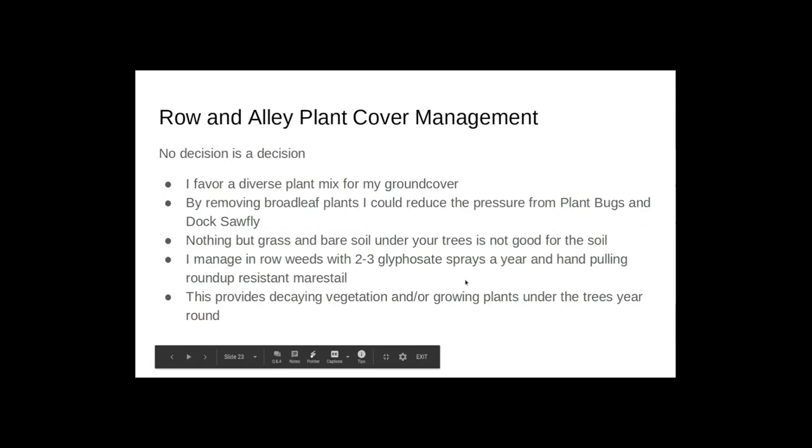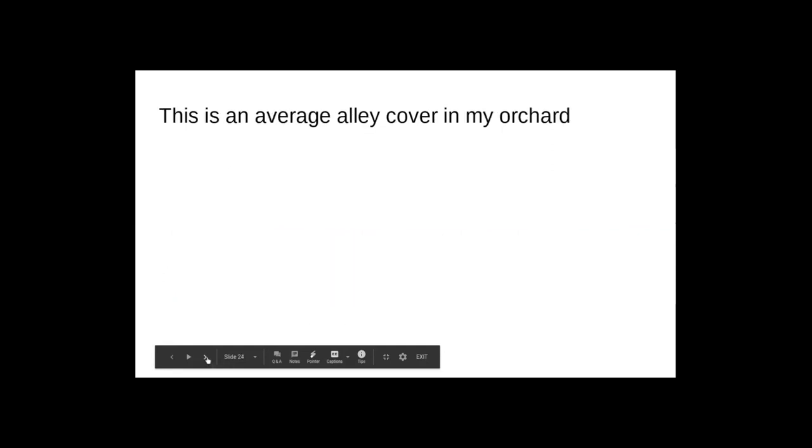I manage in-row weeds with 2 to 3 glyphosate sprays a year and hand pulling of Roundup resistant mare's tail. At some point, I guess there will be more glyphosate resistant weeds and this program might not work anymore, but for right now, I really like this. This provides decaying vegetation and or growing plants under the trees year round.